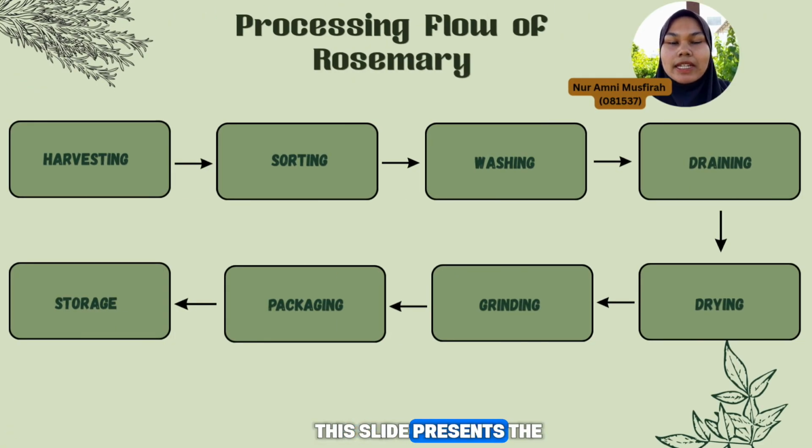This slide presents the processing flow of the rosemary. The process begins with harvesting the rosemary, followed by sorting to remove unwanted materials and poor quality leaf. Next, the rosemary is washed thoroughly to remove dirt and contamination, then drained to remove excess water. After that, the rosemary is dried to reduce its moisture content and prevent quality loss.